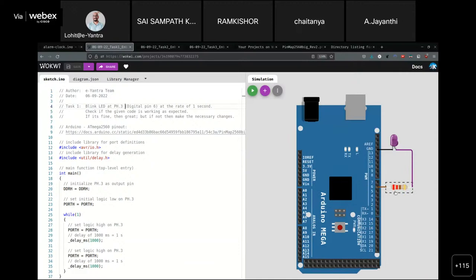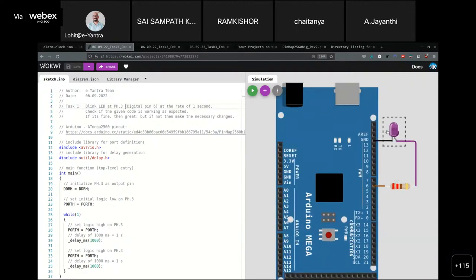Now if you observe over here, this LED is connected at pin 6 on this Arduino Mega board. Now, first question, why are we using Arduino Mega and not Arduino Uno and so on? Because we studied about the Atmega 2560 microcontroller, and this Arduino Mega has the Atmega 2560 microcontroller on the board. So that's why we have chosen Arduino Mega.